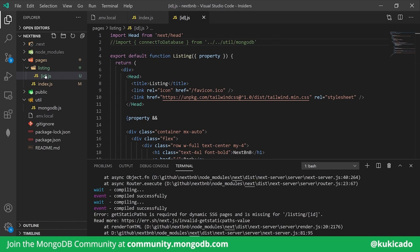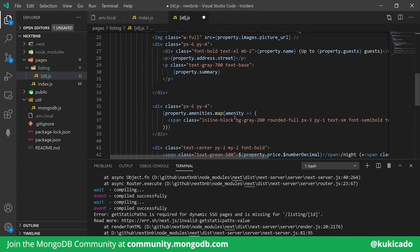So I already created a listing ID page, and it looks pretty similar to the index homepage. We're still displaying a bunch of property information. The big change here is we're only going to display one property at a time, and we're also adding the amenities that that property offers. And again, we're going to get this from MongoDB.